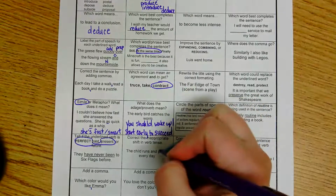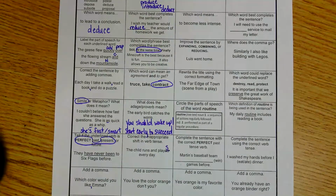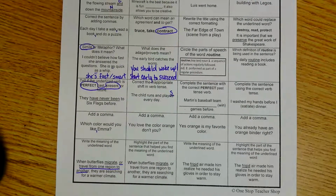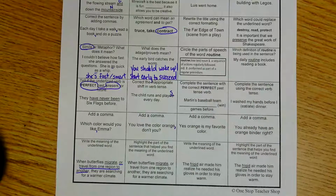Correct the inappropriate shift in verb tense. The child runs and played every day. They should be in the same tense, so I should have the child runs and plays, or the child ran and played. They just have to be in the same tense. Add a comma. You love the color orange, don't you? I'm tagging that question onto the end, so I need a comma to separate that tag.